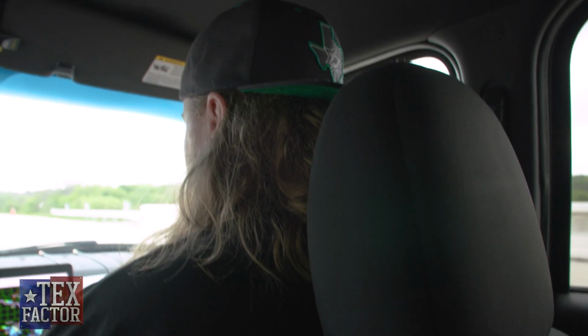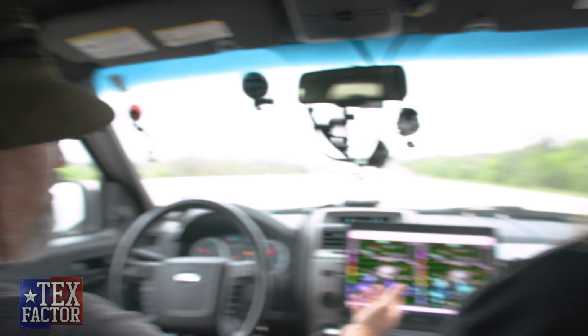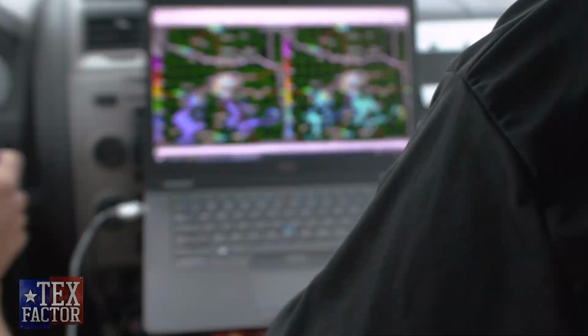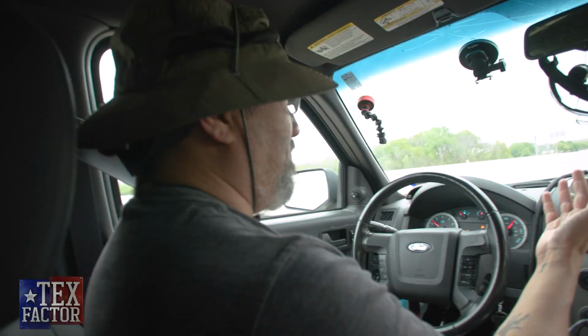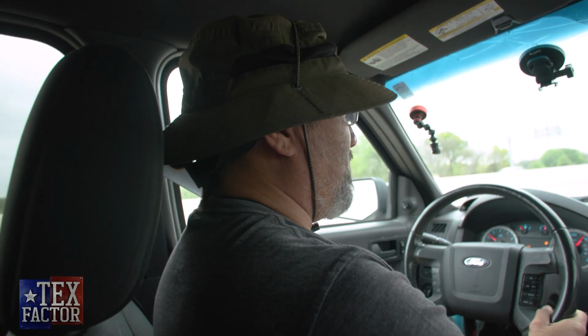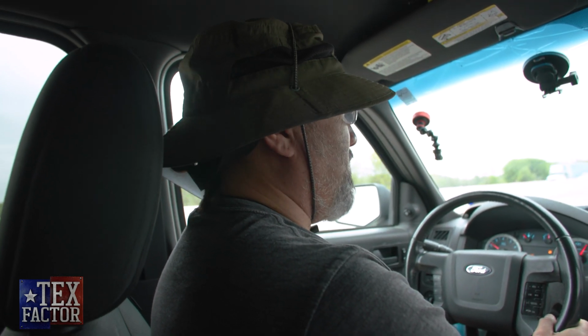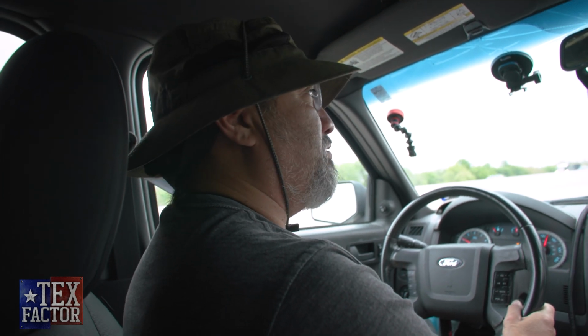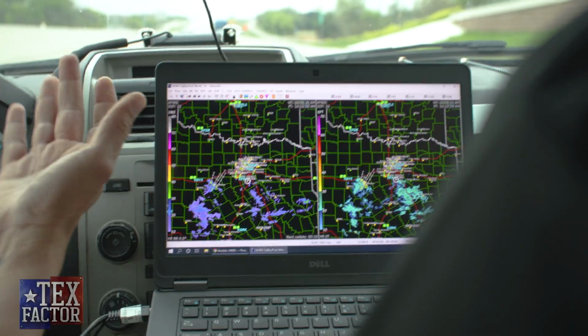Usually, like the morning of a chase, it starts showing other possibilities of storms happening elsewhere. So we have to kind of keep that in mind. Sometimes you have to pick. You have a couple options and you go with what you think is going to happen and models and everything, but sometimes they're wrong too. But that's storm chasing.